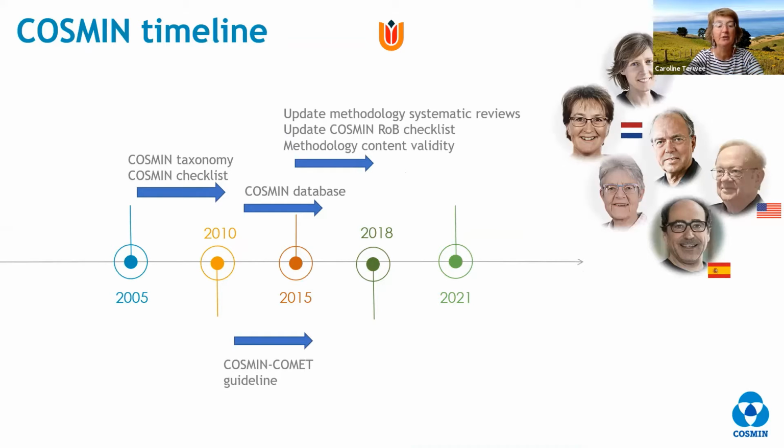So we started with COSMIN in 2005, and our first project was to develop a taxonomy of measurement properties to define the most important quality aspects of patient-reported outcome measures. And we developed our first COSMIN checklist to assess the methodological quality of studies on measurement properties. And that was the PhD project of Wieneke Mocking, who you see on the right here on the top. And those are the other people from our initial steering committee.